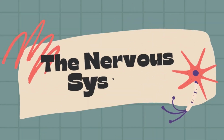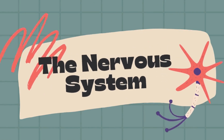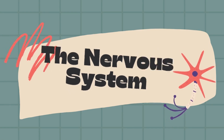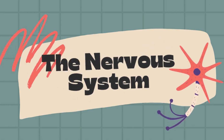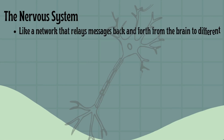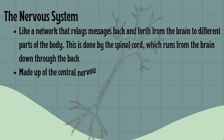As mentioned, the central computer of the body, which controls all the body's functions, is the brain. The rest of the nervous system is like a network that relays messages back and forth from the brain to different parts of the body. And that's the spinal cord, which runs from the brain down the back. The nervous system is made up of the central nervous system and the peripheral nervous system. The brain and the spinal cord make up the central nervous system. The nerves that go to the whole body make up the peripheral nervous system.